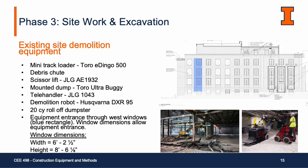Then we need a debris chute, a scissor lift. This is a JLG, a mounted dump. This is also a Toro Ultra Buggy. It's also shown in the picture right next to the mini track loader. We need a demolition robot, a telehandler JLG, and a 20 cubic yard roll-off dumpster that will be located on the west side of the building, right on the street.